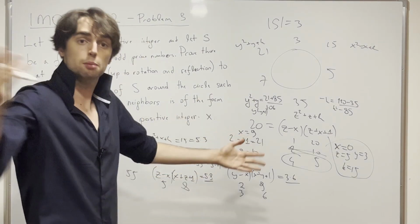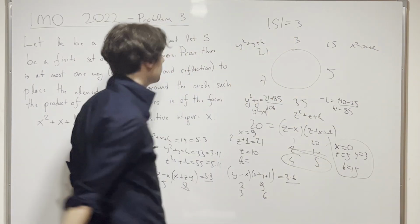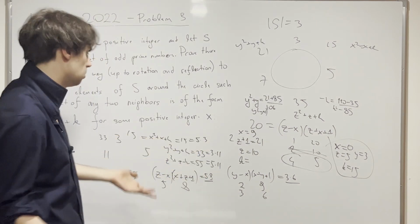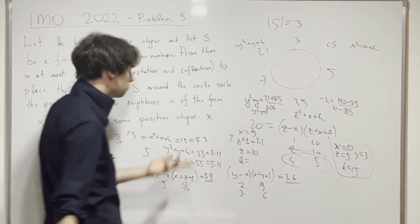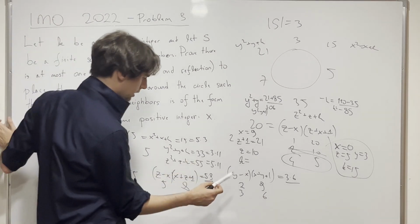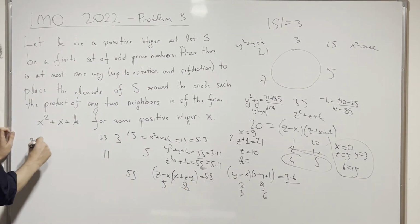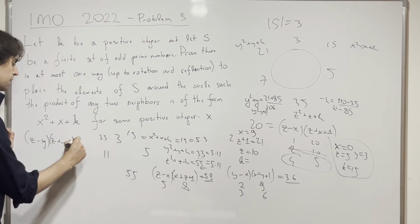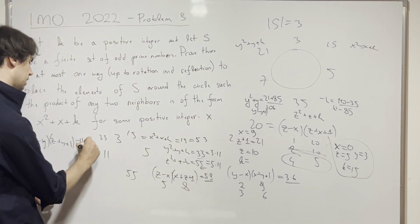The parity thing might come in useful later on. Like z times k must be odd because this is even. The product is odd. So maybe there's something to do with the parity of these numbers x, y, and z. And the final one would be if I did 55 minus 33, and that would give me z minus y times z plus y plus 1 is equal to, I take the 11 out, okay, 11 times 2.